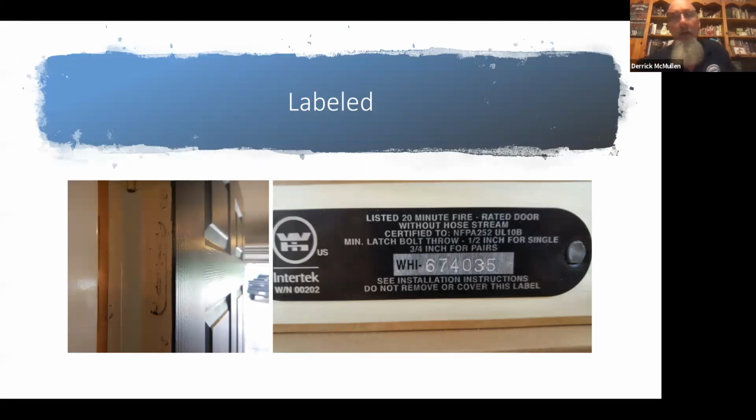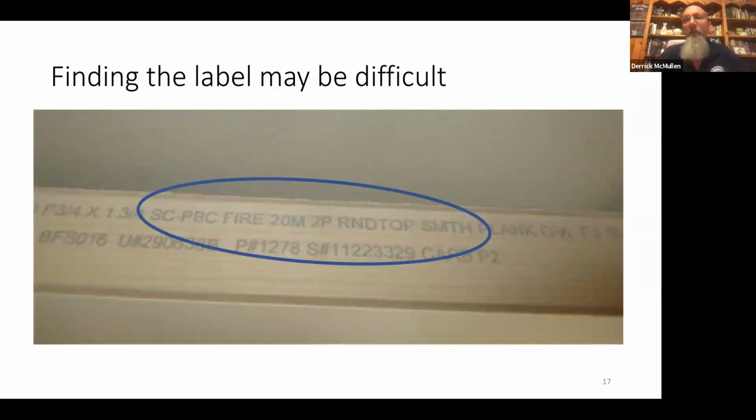So if you see that on the door, and it's going to be on the edge of the door, see on the left, that's where you will find that. And I've seen it stapled on and I've seen it nailed on. If I come across one and it's painted, I just take a picture of it and put it in the report and say, hey, it was painted over. It looks like it's a rated door. You might see it on the top.